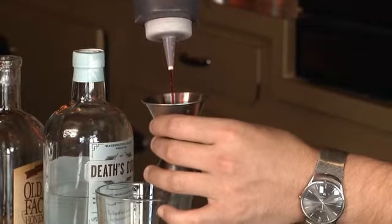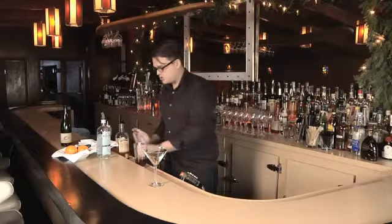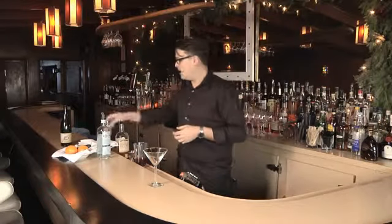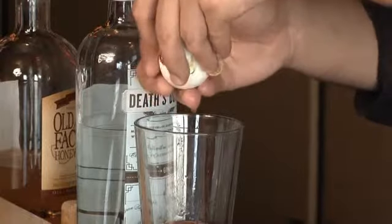So this is something that we made here. It's a reduction of, actually, Old Sugar Factory honey liqueur, Door County cherries, sugar, and red wine vinegar. So this is what's going to provide the acid backbone for the cocktail. The final ingredient, an egg white. This is a Nami Moon's Farm chicken egg.